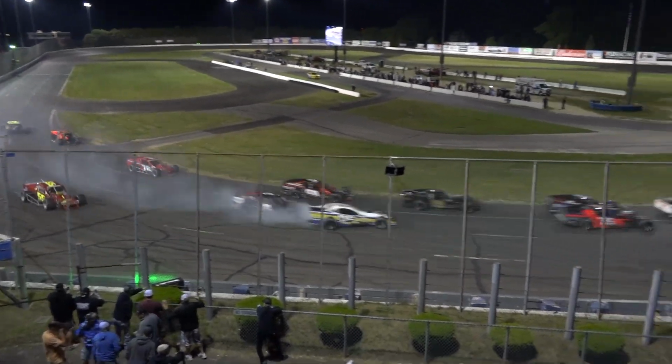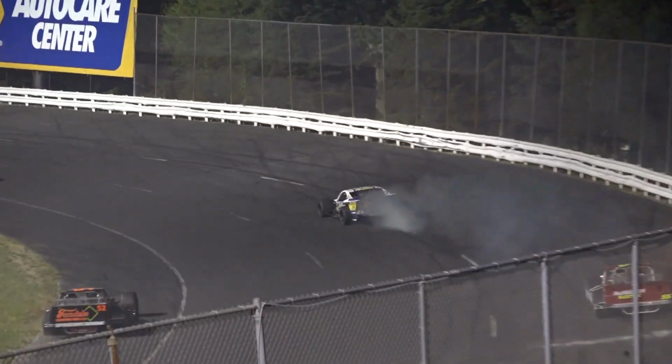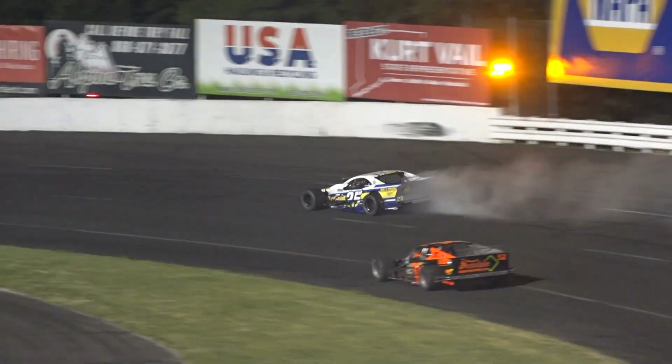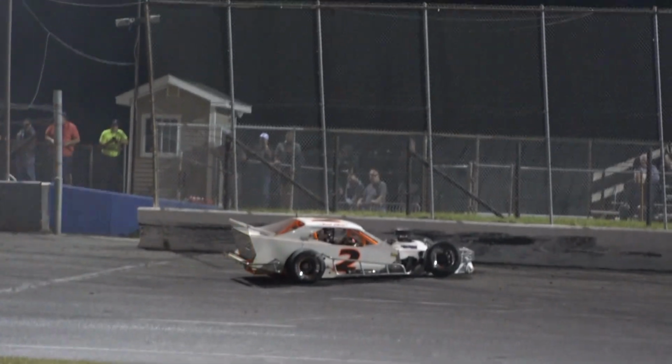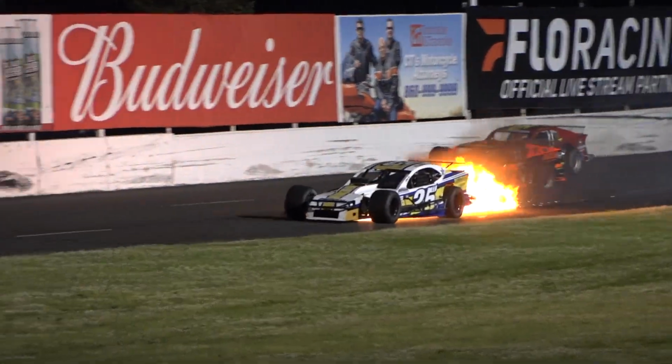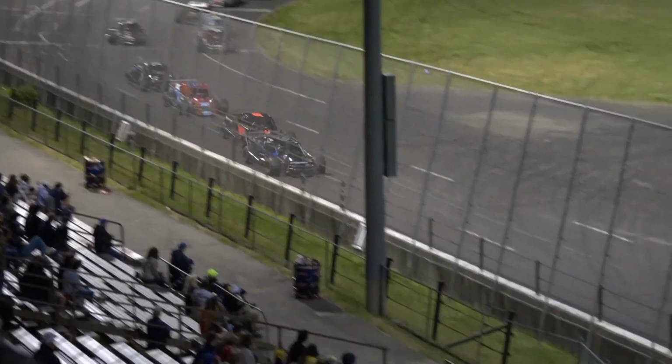Meanwhile, smoke going down into turn 1. Multiple cars involved. It's the Frank Latois machine. One car is on fire off turn number 2. That looks like the 25 car of Flannery that literally, look at the flames ignite from beneath the number 25 car. Front, single file for the moment.